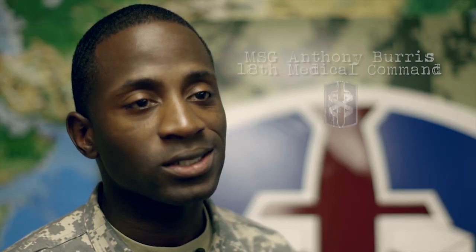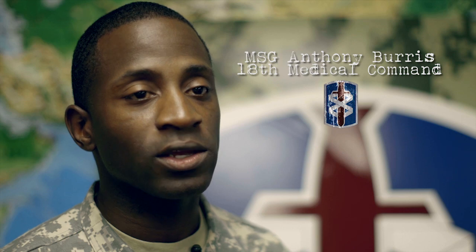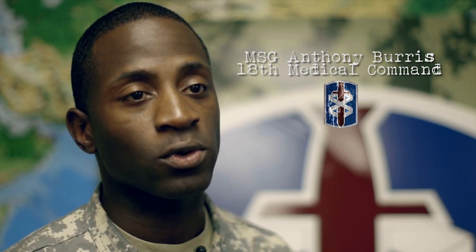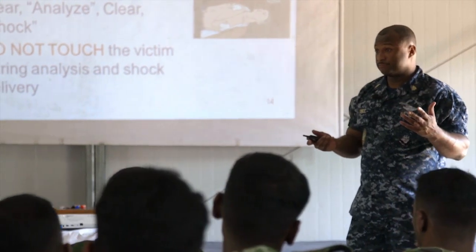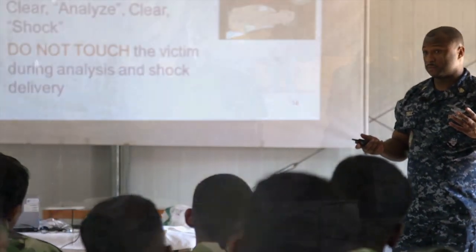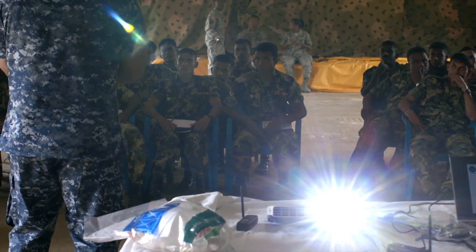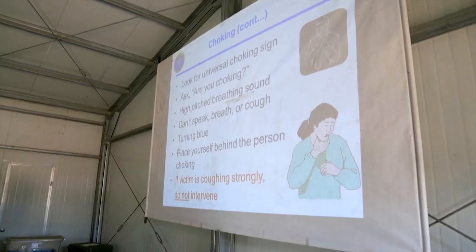Along with PACOM, 18 Medical Command is the lead unit for the Humanitarian Mine Action Program, which consists of multiple components. EOD has no medical assets on site when they are working with the D-miners. So we're teaching the Sri Lankan Army how to prevent injuries while they're on site.